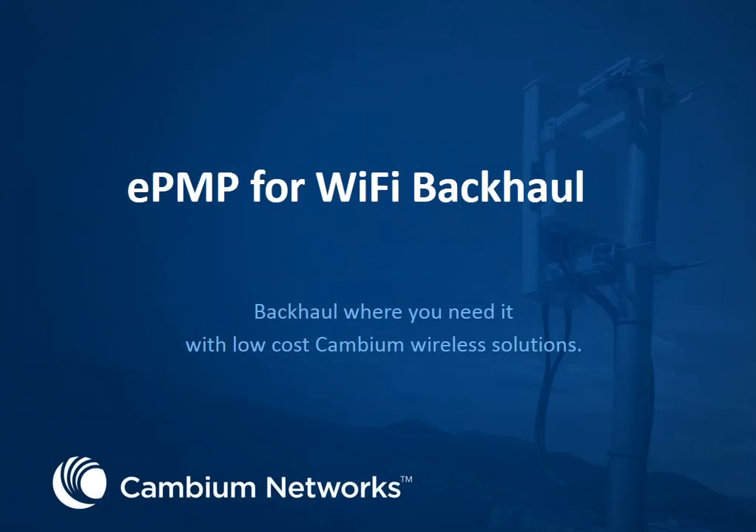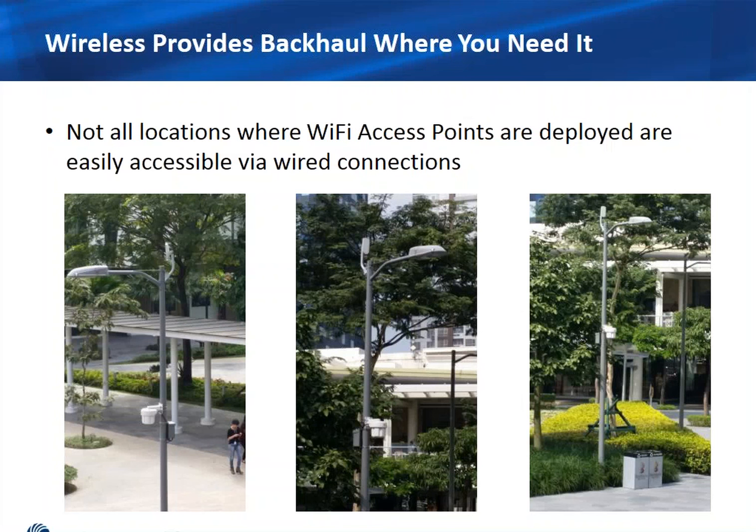So that's the basics of ePMP as a portfolio. How do you use it for Wi-Fi backhaul? As Chetan mentioned, oftentimes you'll want to put some Wi-Fi access in places where it's tough to get wired connections for the backhaul. What I've pictured here is a high-end shopping mall in Manila. After the shopping mall was built, they decided they wanted to have outdoor Wi-Fi access. So rather than rip up all of the concrete and sidewalks that they'd put in, they backhauled it using ePMP. It's a natural fit for this type of application.